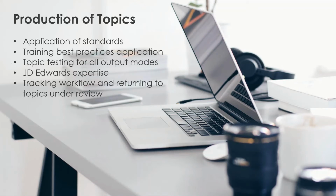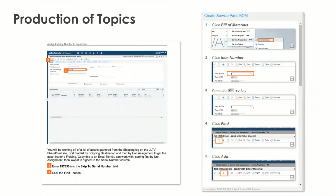We also applied our J.D. Edwards expertise to the topic, so we added our own notes and things for the learners. And then we helped track the workflow and returned to the topics to under review once we were completed with them. Here's a little sample of some of the outputs there.